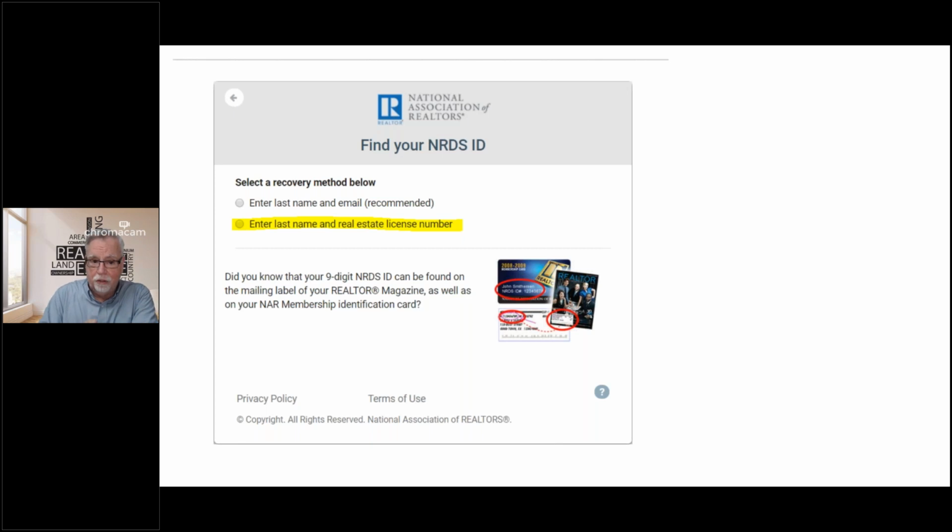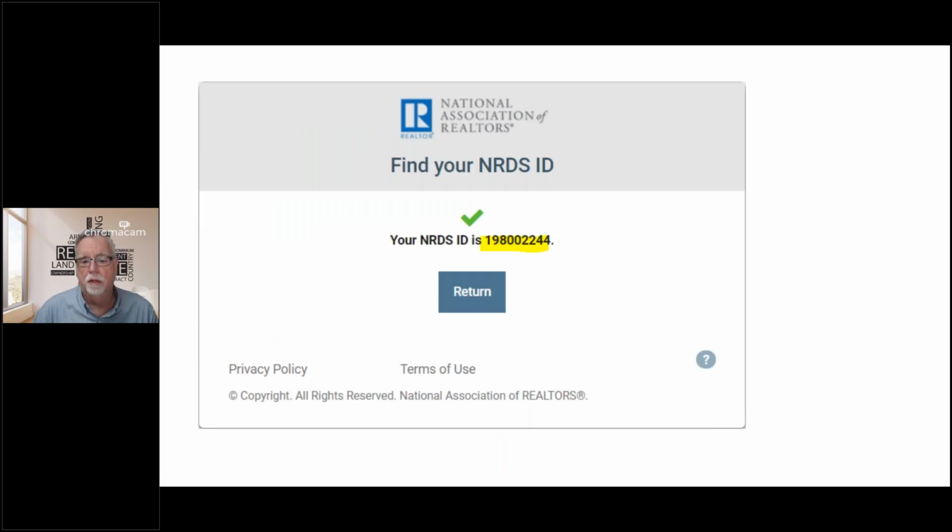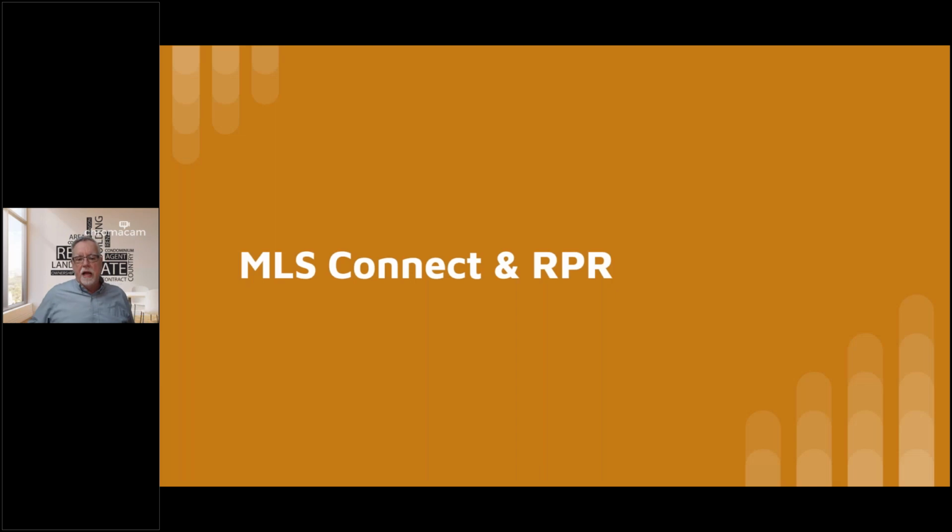So you could enter your last name and your DRE number, and then it takes you to this screen where you type in your last name and you type in your Department of Real Estate number. And what you're going to get is a screen that looks like this. Now that's my NRDS number. So if you're copying it down because you're planning on using it when you get to the MLS, it's not going to work, right? It's my number. Your number will be different. You're going to need to copy that. Now, if you are doing this right now with your computer, you want that number in the clipboard of your computer because we're going to be pasting it in more than a couple of times in order to get through the entire setup.